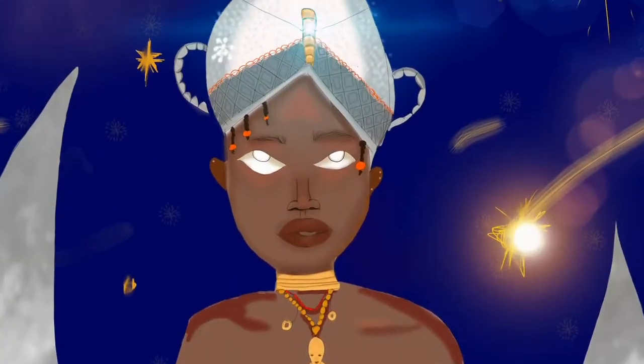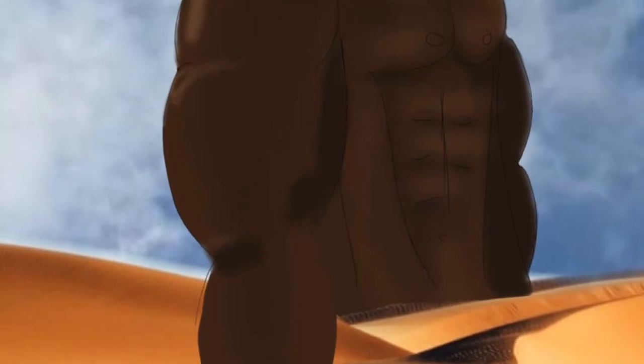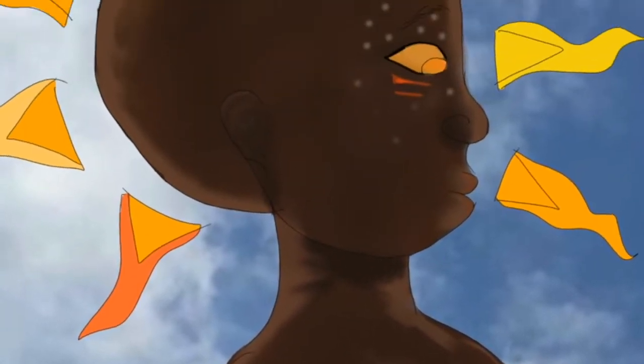Hi, I'm Jasmina, and I've been gifted this honor of being the artist of these two beautiful gods and goddess, Mawu and Liza. So Mawu is the goddess of the moon, and Liza is the god of the sun. Like Apollo and Artemis, Mawu and Liza are twins.